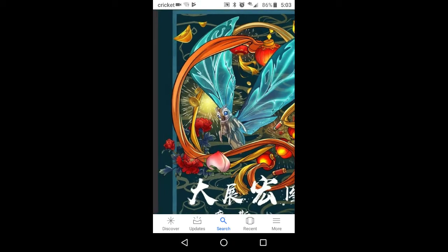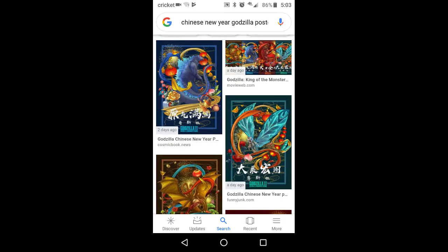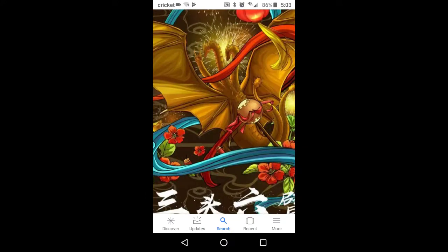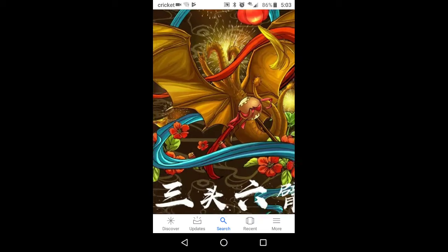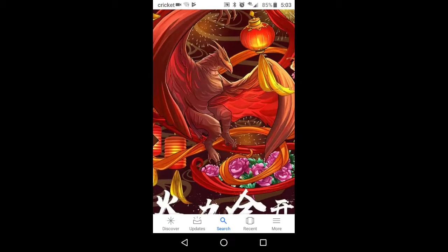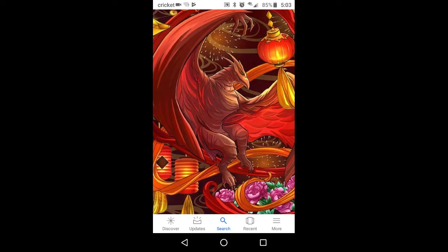And then finally, we have King Ghidorah. Still don't know why he got spikes on his back. I don't know if he really gonna have spikes on his back. Then finally we have Rodan. He looks so awesome in this.